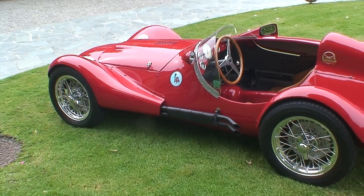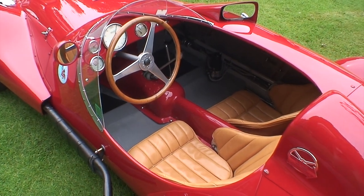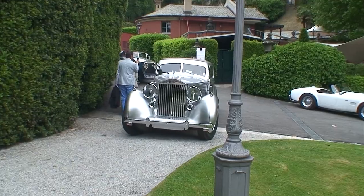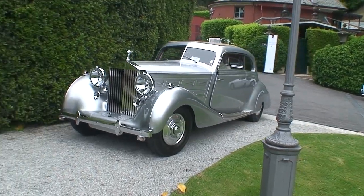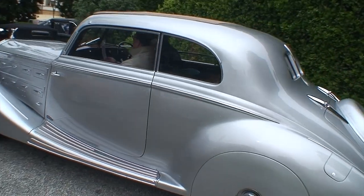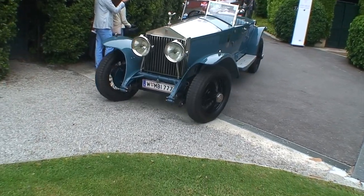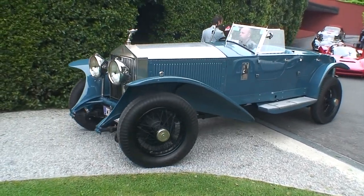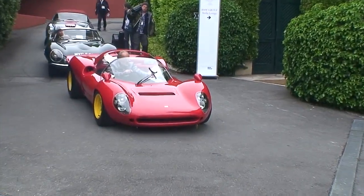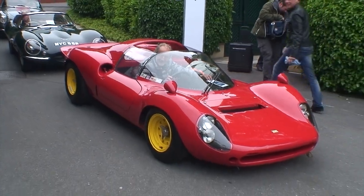Look at the exhaust coming out of the fender there. And seats right on the floor. Then you look at this MG and it has an equal amount of interest and things going on. Rolls Royce. Another Rolls Royce. And the noise you hear behind it is the Dino. Maserati convertible, Jaguar SS, and Dino.